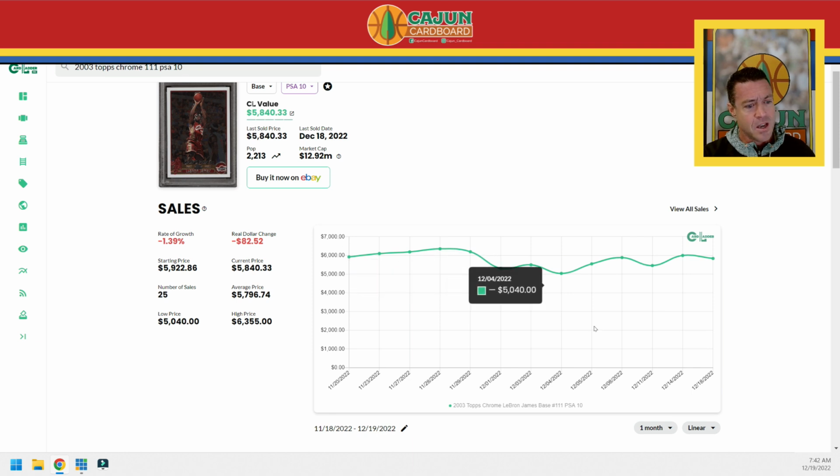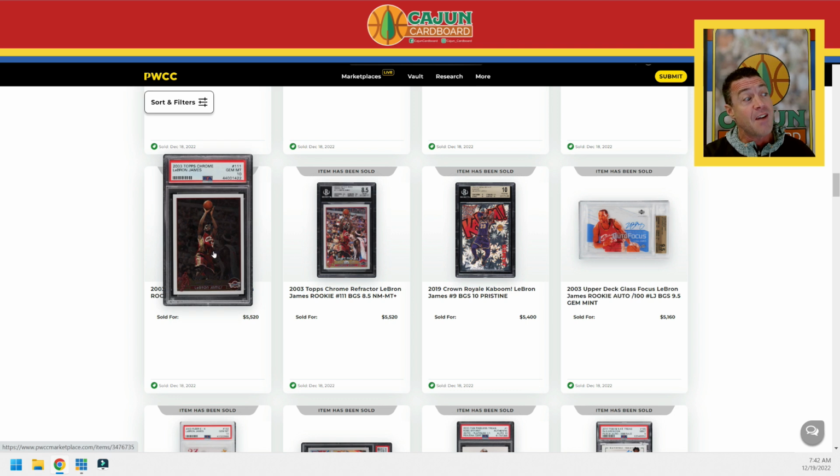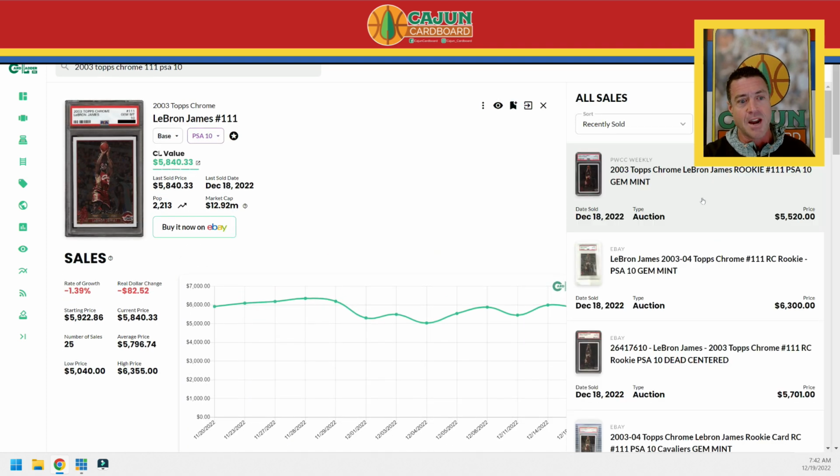Over the last 1 month, the LeBron Topps Chrome has sold 25 times for an average of $57.96, and this one sold last night for $58.40. Sorry, that's going to be an average of a few sales, $55.20, so one of them sold for $6,000 somewhere else. Here, I'll just go ahead and show you. So that's one thing about Card Ladder, is when more than one card sells, they just add them up and divide. So yeah, one sold for $6,300, one sold for $5,700, and one sold for $55.20.